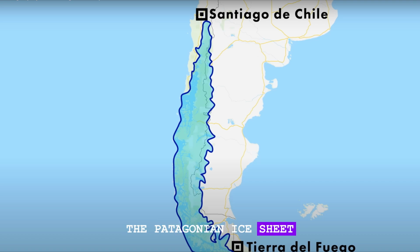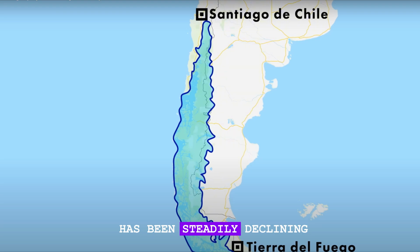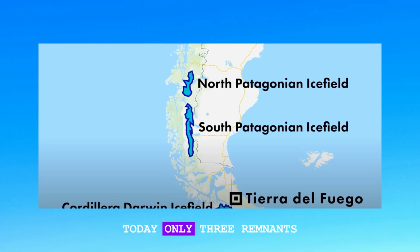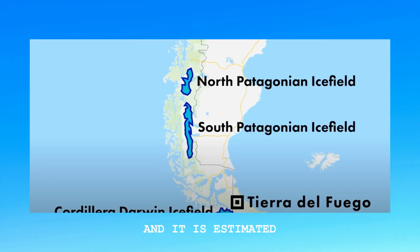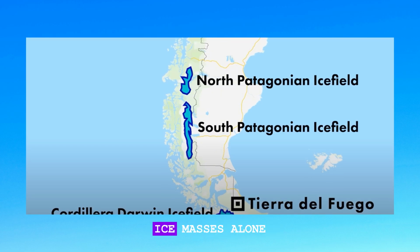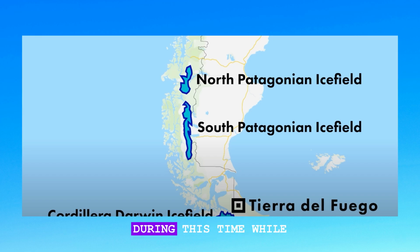The Patagonian ice sheet used to have a volume of 525,000 km³, but this has been steadily declining since its last maximum 21,000 years ago. Today, only 3 remnants can be found between the summits of the southern Andes, and it is estimated that the retreat of the Patagonian ice masses alone has contributed to a sea level rise of 1.2 meters during this time.